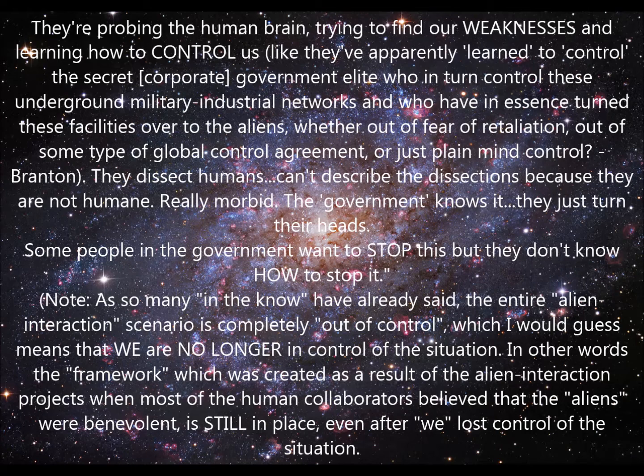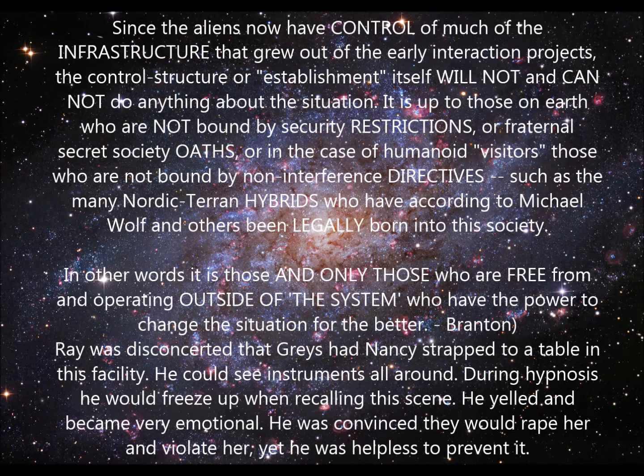Note, as so many in the know have already said, the entire alien interaction scenario is completely out of control, which I would guess means that we are no longer in control of the situation. In other words, the framework, which was created as a result of the alien interaction projects when most of the human collaborators believed that the aliens were benevolent, is still in place, even after we lost control of the situation. Since the aliens now have control of much of the infrastructure that grew out of the early interaction projects, the control structure or establishment itself will not and cannot do anything about the situation.